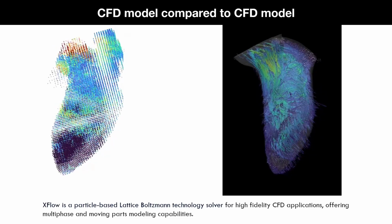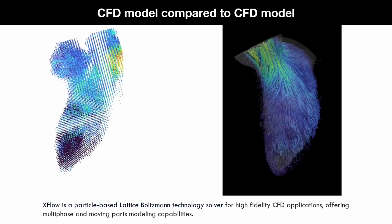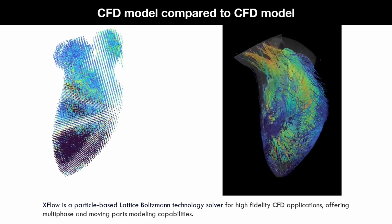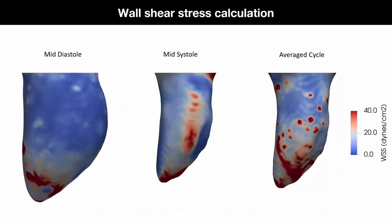you can see how the flow profiles match what was measured in vivo but wasn't high resolution enough to really use. So here, as I mentioned, we used XFlow, which was really beneficial for this, and then from that we could calculate wall shear stress and feed that back to them so they could correlate it with their ongoing research.